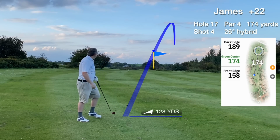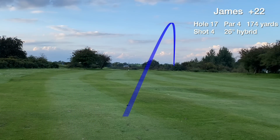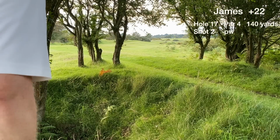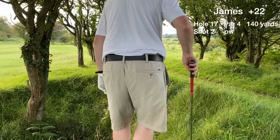This is a blind approach to the green, that's why I gave a 4 shout, because there's normally a few dog walkers around this course in the evenings. I found my ball. 140, I got no stance though, so I don't know what's going to happen here. 140 just out to the fairway with a pitching wedge.